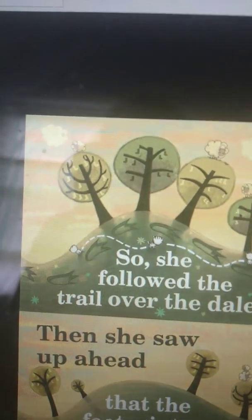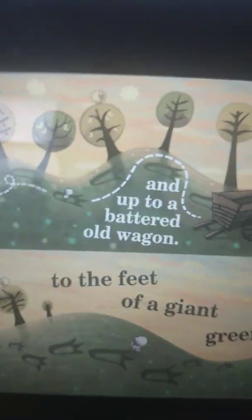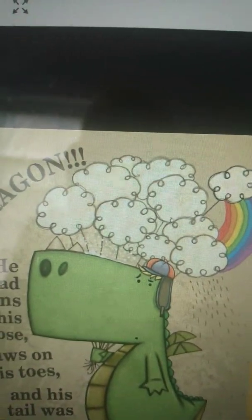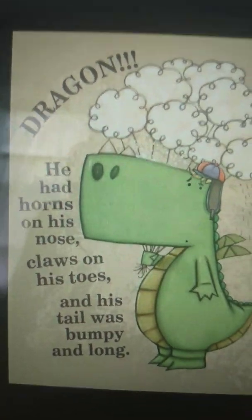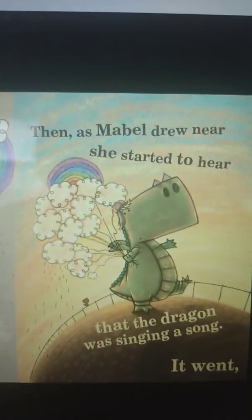So she followed the trail over the dale, which I guess is those hills, and up to a battered old wagon. Then she saw up ahead that the footprints had led, there they are, to the feet of a giant green, what is it? Dragon. Look, there's a rainbow and sheep on his head. He had horns on his nose and claws on his toes, and his tail was bumpy and long. Then as Mabel drew near, she started to hear that the dragon was singing a song.